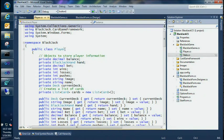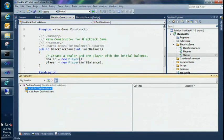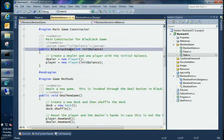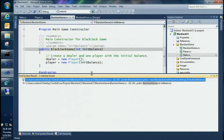I'd probably start using some of the code understanding features that we have, like call hierarchy. If I want to go and view the call hierarchy, I could open this up and start to build up this call graph for where this thing gets called and what calls are made to it. I could probably also use find all references. So if I click on this, it searches over my entire solution and tells me where it's been referenced.